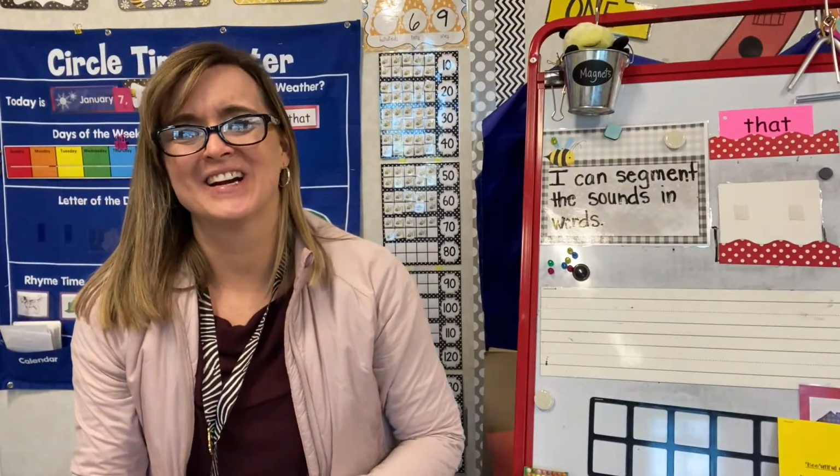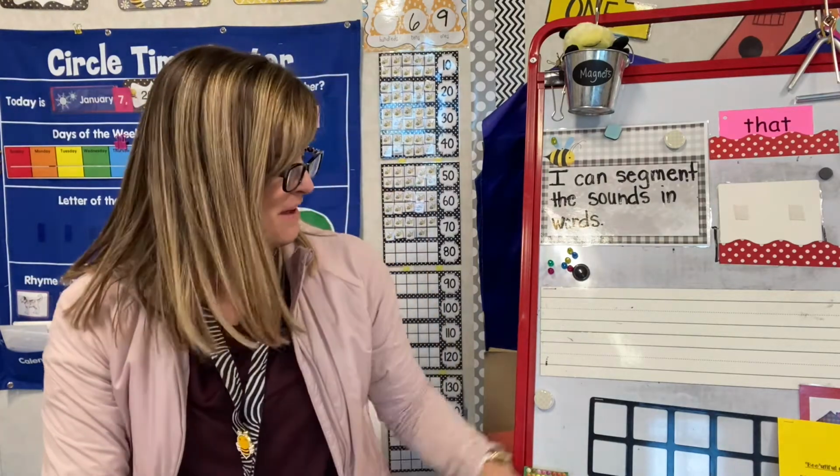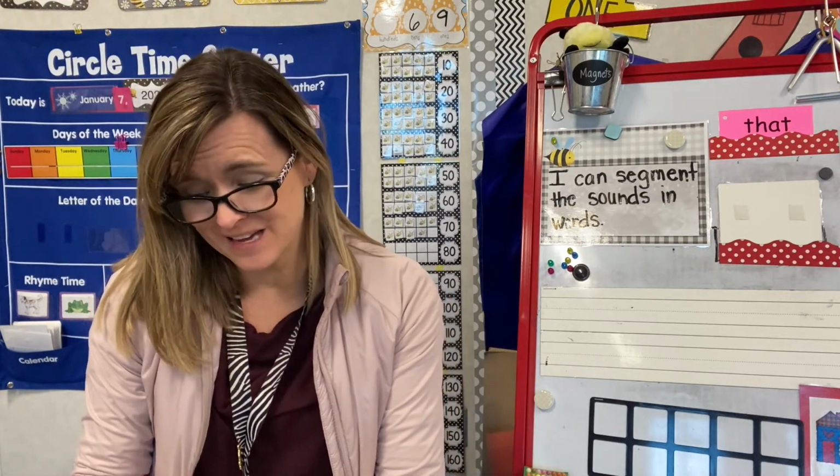I like that story. Do you ever get told that you're too little to do things? Yes, maybe you're the littlest in your family. Maybe you're not the littlest in your family. Sometimes we do get told that we're too little for things, but sometimes being little doesn't make it so that you can't do things. We're going to make a snowman today.